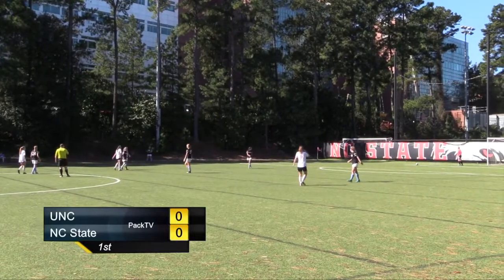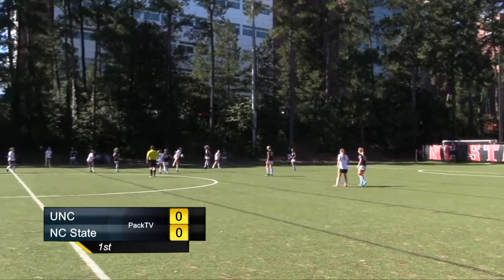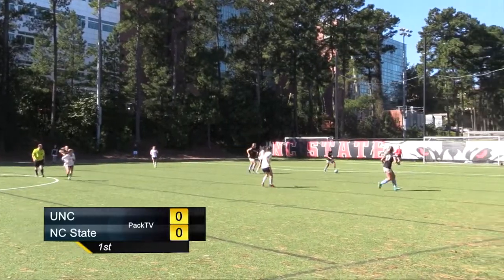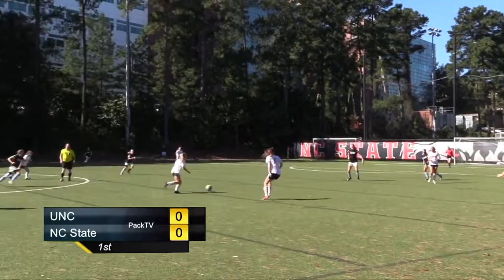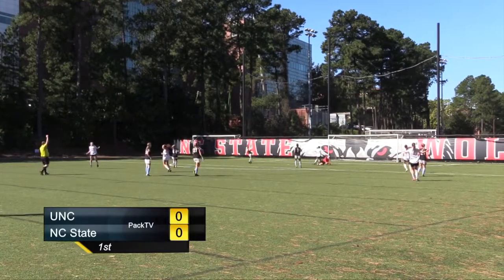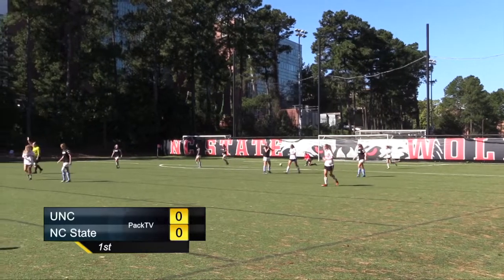Not off to a fast start here. We've had a few shots, but teams still feeling each other out here. Yeah, I think so. But Chapel Hill hasn't gotten off to a slow start, which we suspected they might. That's a good sign for them the rest of this game. Yep, and Shapiro passing it, but that's going to be offsides on State.